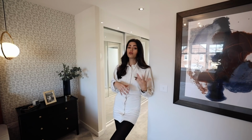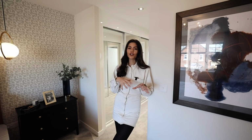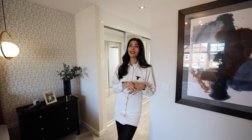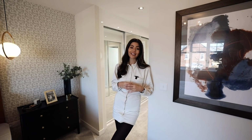They've got a ton of new ones on the development. There's this style property, but it looks a little different. They've renamed it, so I'll pop all of the info down below if you want to have a look. It's a really cool property in an amazing area, with a real countryside feel. It's lovely, so if you want to check it out, any of the info will be down below.